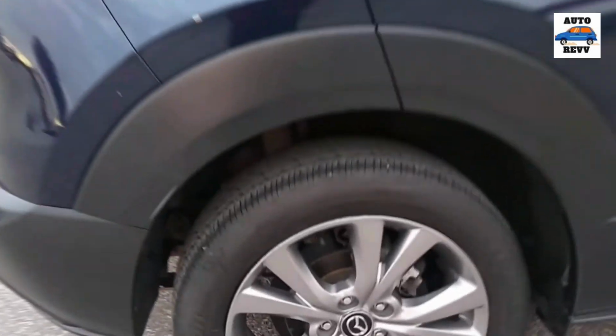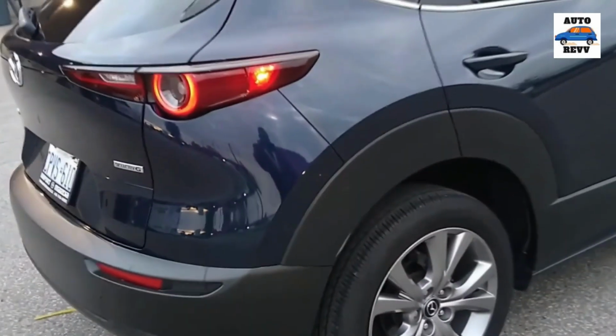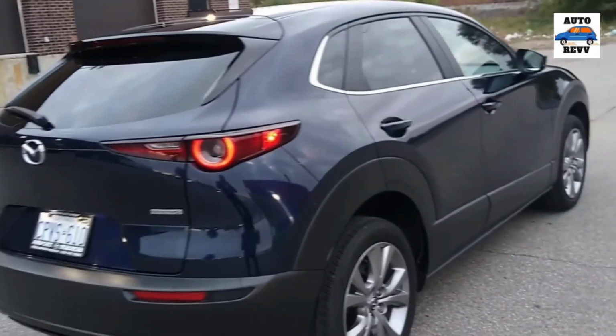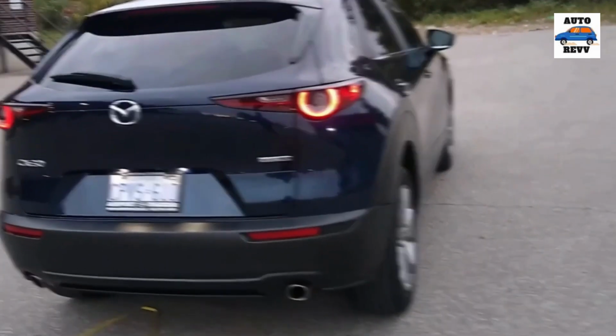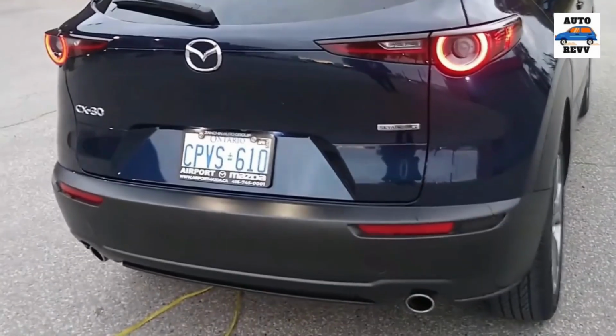Its output is only up by 5 horsepower, but its EPA figures have increased by 2 miles per gallon in all 3 test scenarios, now registering 26 mpg in the city, 33 mpg on the highway, and 29 mpg combined. Buyers in the USA can still expect reasonable pricing for the 2023 CX-30.